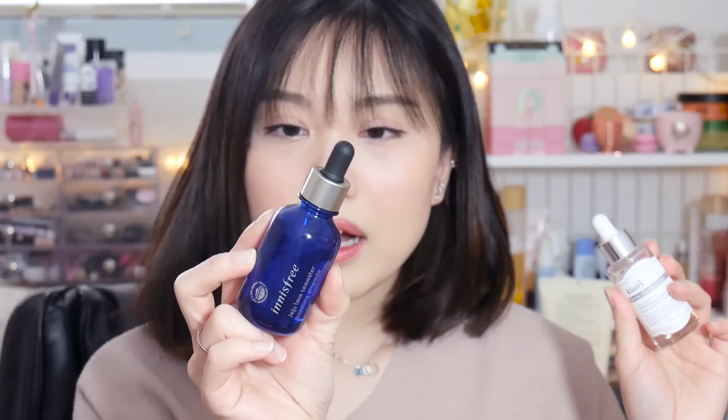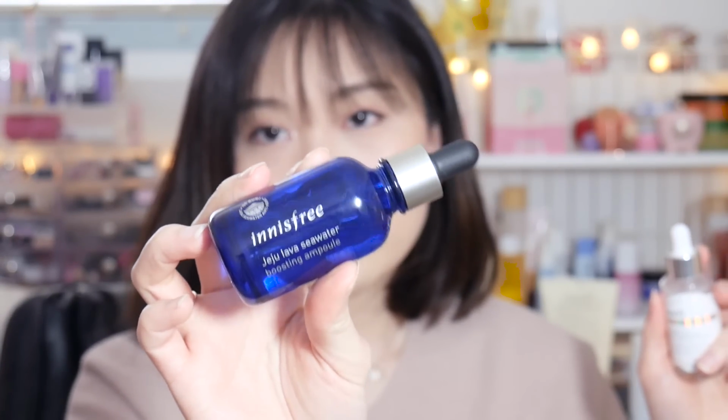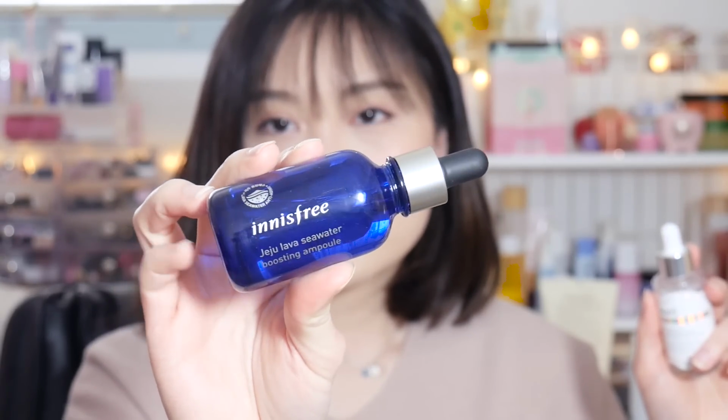The next one right here is the Innisfree Jeju Lava Seawater Boosting Ampoule. I'm using it like a serum. I'm not too sure if it's a serum, but this is the anti-aging and hydrating one. This is the one that I got in Korea, and it has a very light lotion type feel instead of an oily serum, because most serums that I have used are more creamy or oily. I'm not too sure if I'm using it correctly, but I need something extra to boost my skincare, something that is hydrating and anti-aging as well, because I am getting older and older.